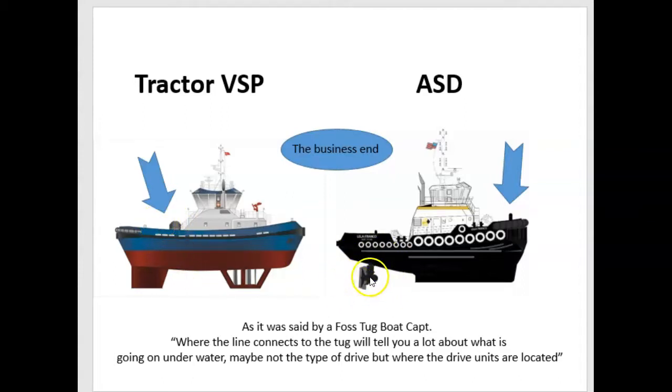If we've got the power back here and the propeller back here, more conventional, this is a Z-drive, that's another word for it, then the business end would be up here. That would be at the bow of the ship. So you'll see the winch back here, and you'll see the connection point. As we look at more videos, you'll see that. You'll see how this all comes together.